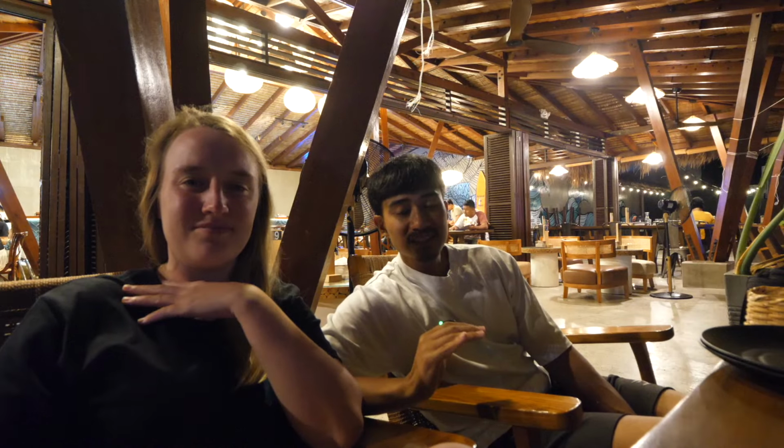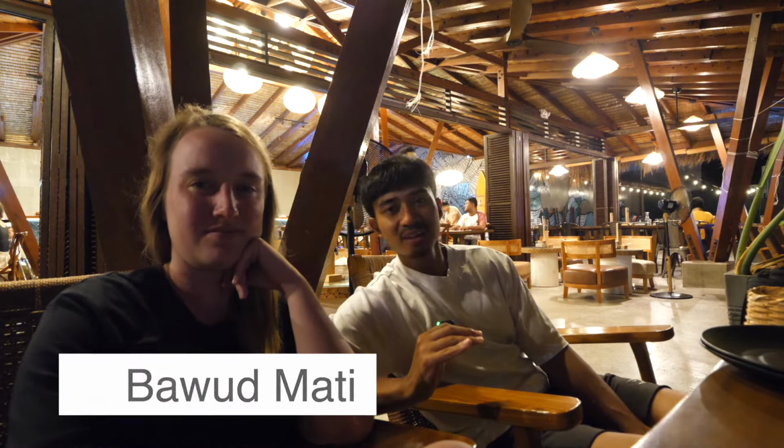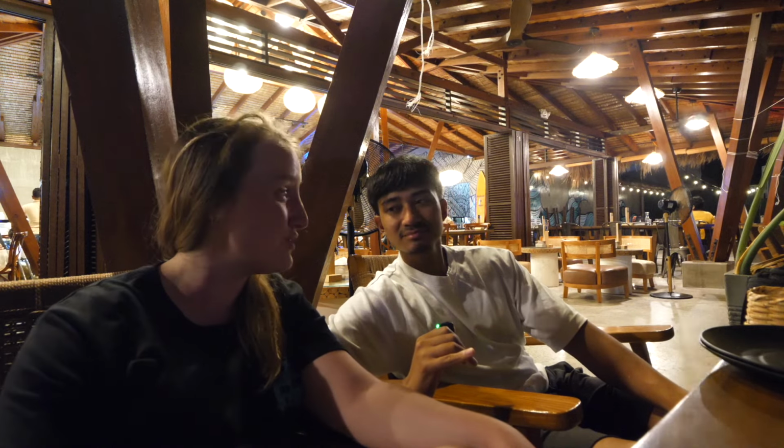Alright guys, we had a great sunset just chilling at the resort, but we are now here at Bawood to have dinner. This place is such a vibe. I love the style, I love the interior. It's kind of like outside even though you're inside. Everything's open. It's got these really nice wooden features. It looks so nice.